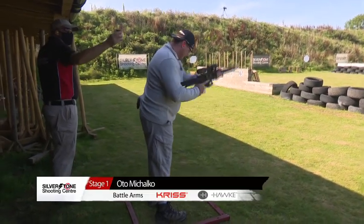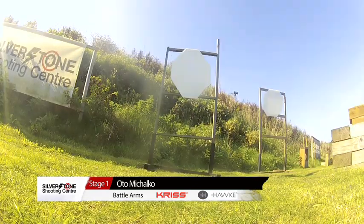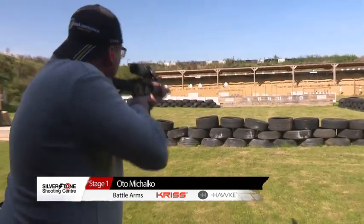Otto Michalko. Running his battle arms gun, which has been mixed, I guess, in terms of performance. When it's run well, it's run very well. When it's run badly, it's been horrible. But overall, he'd be quite happy with the shooting so far.